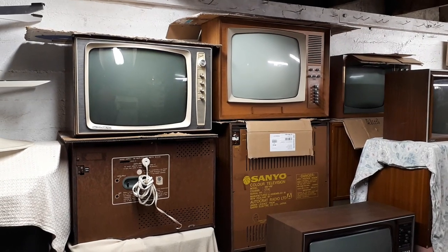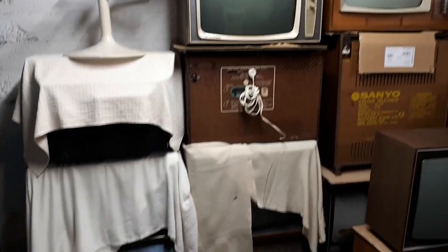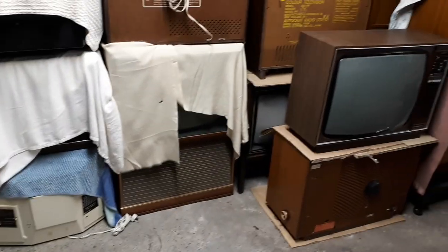Look, more TVs. Once I'd done the update on the workshop, I thought I'd come out here and show you where my TVs are now being stored. Hopefully a bit more permanent this time.